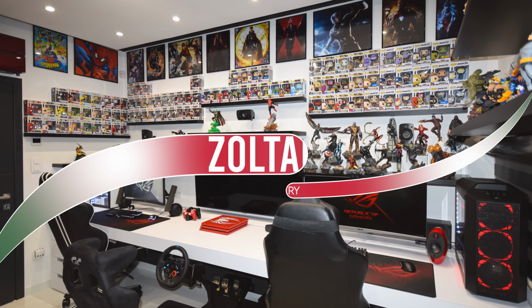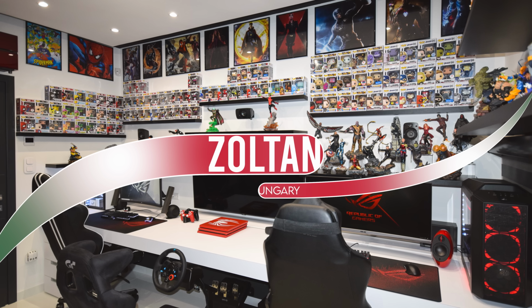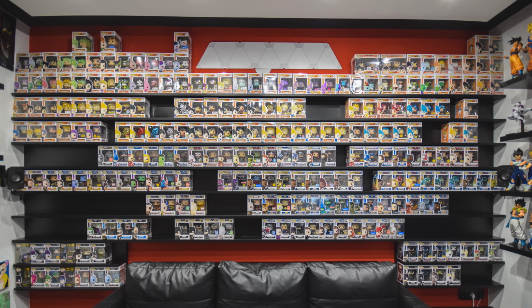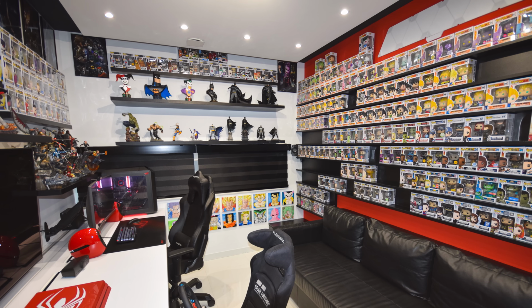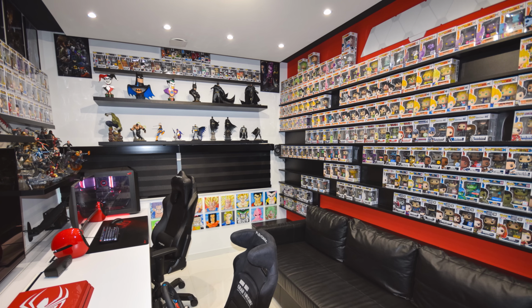If you think we're done with amazing setups, well, think again, because we are finishing up the episode strong with Zoltan's amazing man cave. Have you ever seen a bigger collection of Funko Pops than this? Like, seriously, I think he has one of each that was ever made. This is how he got his wife to marry him. He brought her over one day to his crib and showed her his collection of Funko Pops, and well, the rest is history.